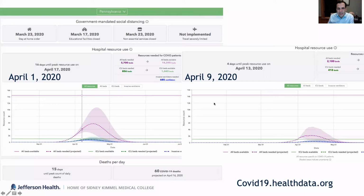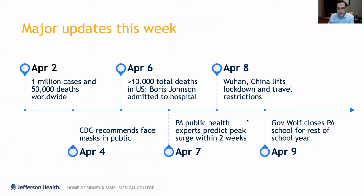And these two are the Pennsylvania curves, and these y-axes are the same. So you can get a sense that the curve has indeed flattened. This is good for Pennsylvania because it means it puts our estimates for number of beds and number of ventilator needs and number of ICU needs well within our capacity. Of course, that might differ area to area.